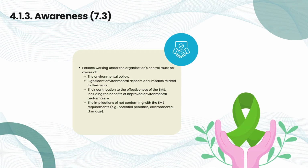Building on competence, Clause 7.3 stresses the importance of awareness. It's not enough for people to be competent. They need to understand why their environmental actions matter. Everyone working for the organization needs to be aware of 4 key things. The environmental policy. What is the company's overall environmental commitment? Their significant environmental aspects and impacts.